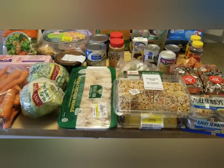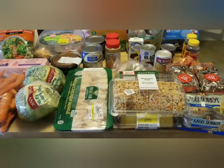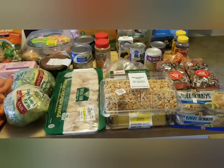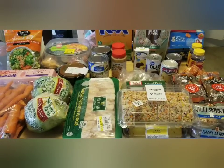I always keep easy breakfasts like that to just throw at them, and then we get to move on with our day and get started on school and chores and whatnot. So, yeah, always a huge blessing. Very excited to get this.